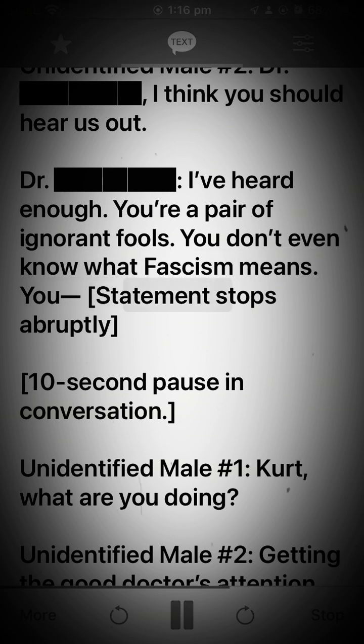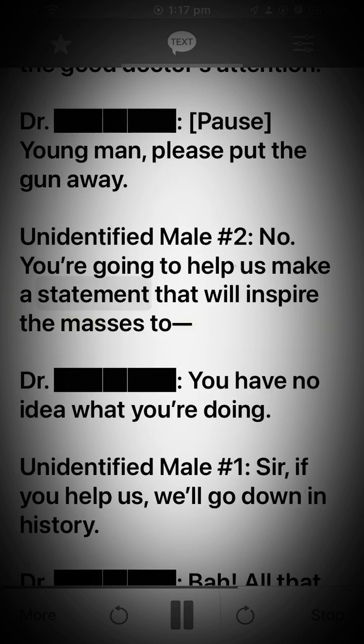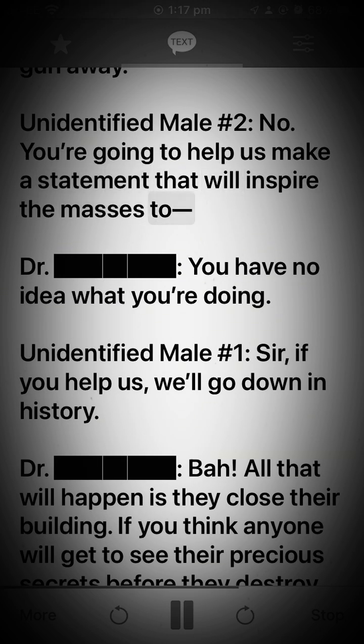You... Statement stops abruptly. 10-second pause in conversation. Male 1: Kurt. What are you doing? Male 2: Getting the good doctor's attention. Doctor: Young man. Please put the gun away. Male 2: No. You're going to help us make a statement that will inspire the masses too. Doctor: You have no idea what you're doing.